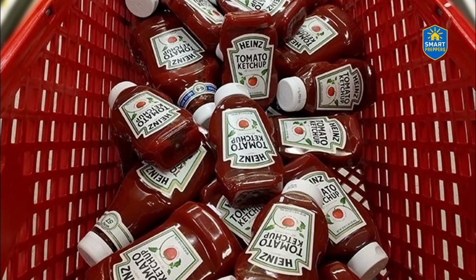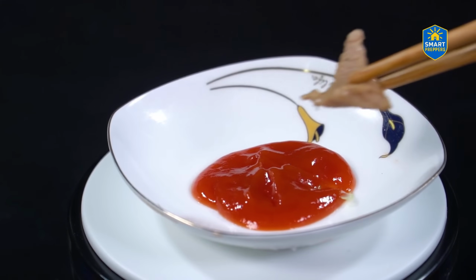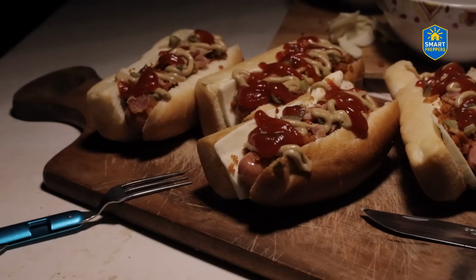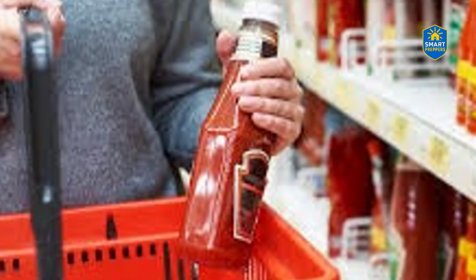What's more, most people think of ketchup as just for flavor, but end up using it every single day. A squeeze on a sandwich, another on fries, then a drizzle into salad. The sugar piles up quietly, meal after meal, and that's especially dangerous for older adults trying to keep blood pressure or blood sugar in check.